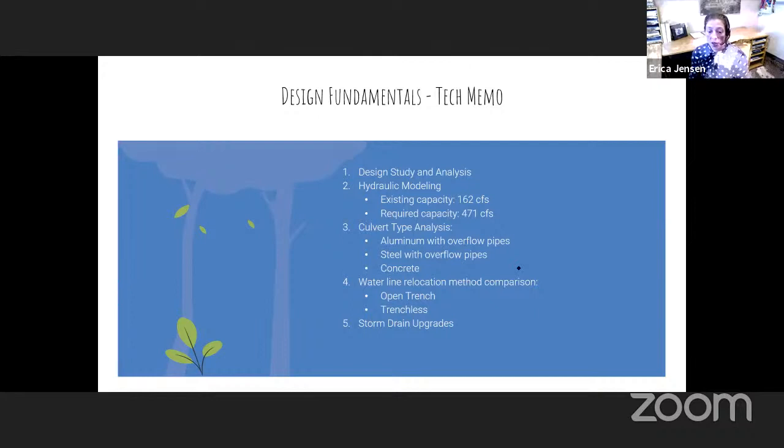We also analyzed various culvert types, aluminum with overflow pipes, steel with overflow pipes to accommodate the flood. I'll talk about that more in the next slide, or a concrete culvert. We also analyzed different waterline relocation methods, open trench versus trenchless. And like I said, we looked at storm drain upgrades. Can we upgrade the storm drain while we're in there? And the answer for that one was yes, that was a pretty easy decision. But like I said, we decided to only upgrade what we impacted.